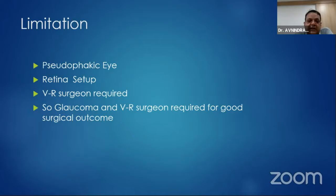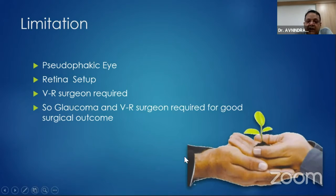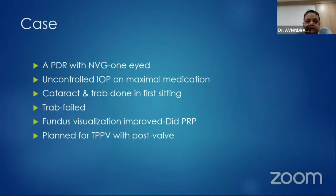But this procedure also has a limitation. You cannot do this procedure in a phakic eye. The patient should be pseudophakic. You need a complete retina setup, and a VR surgeon is required to do this procedure. So a glaucoma surgeon and a VR surgeon are required for a good surgical outcome. You have to join the two specialties to give a better outcome to the patient.